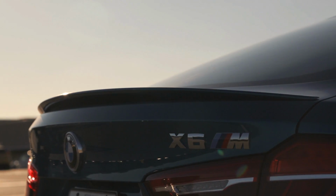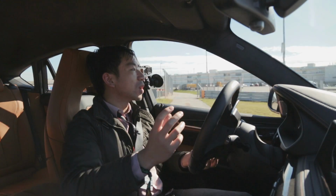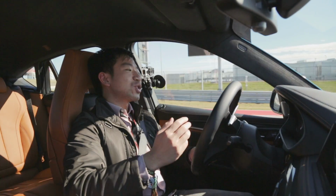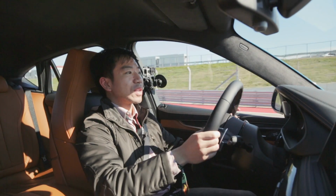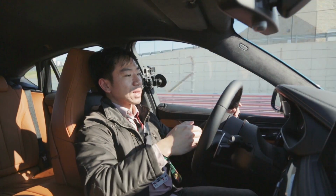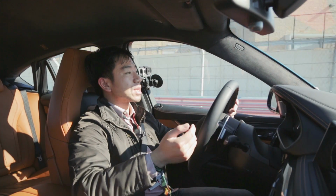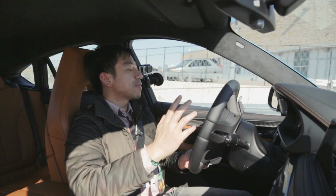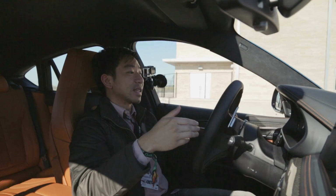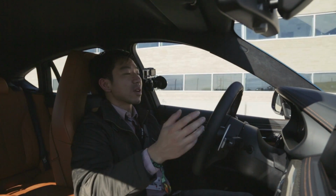No, the transmission is not an MDCT, it's not a dual clutch gearbox, but it shifts very well. I'm in Sport Plus mode, so I'm in the M2 preset, which they've set for us. Sport Plus throttle, Sport Plus suspension, but comfort steering. I prefer lighter steering. There's nothing to be gained when you put on a heavier steering in the electronic sense, because you're not getting any additional feedback.